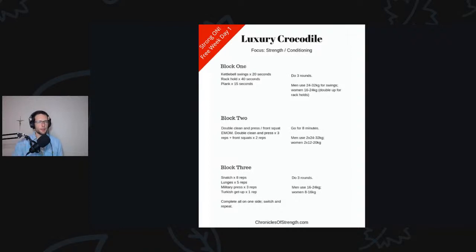Okay, so now what is the complex we're going to be doing? Very simple, smart, full body complex. It's double clean and press for 3 reps. So you're going to do a clean between every press. Double clean, press 3 times. And then you're going to finish with 2 front squats. So it's 5 reps total. 3 of the double clean and press, 2 of the front squats.